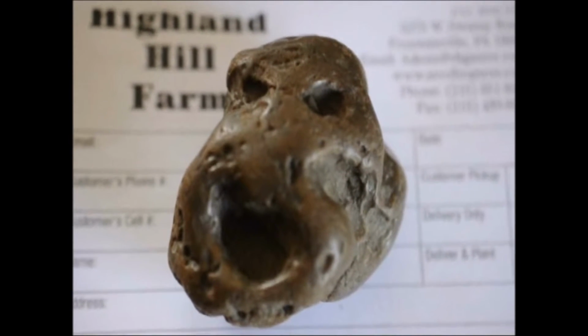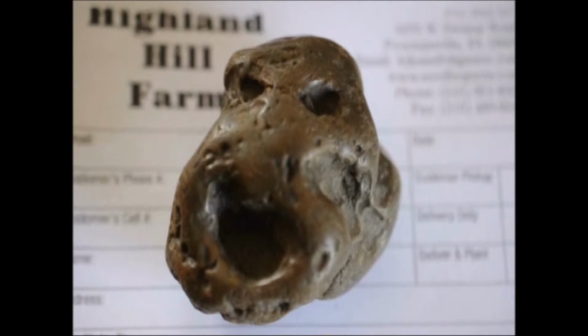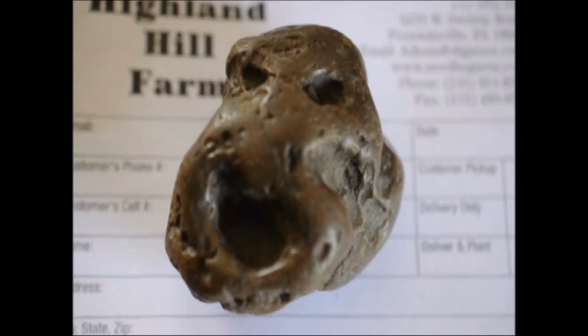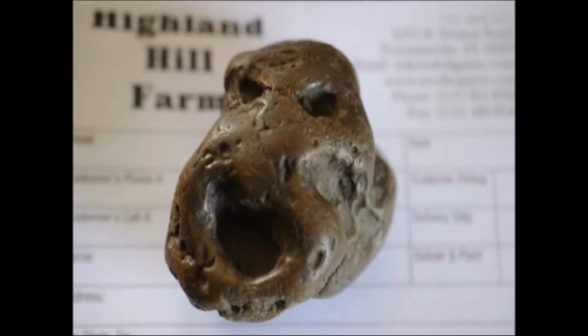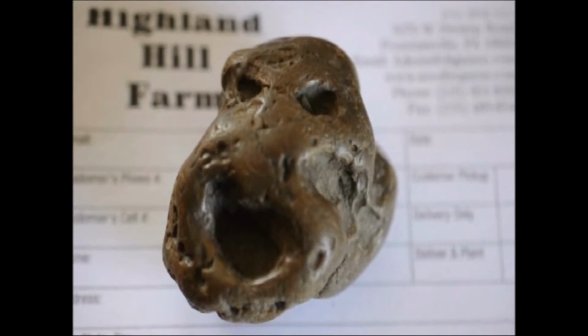No other rocks were in the field. It was in a field that was solid clay, and the clay had not been turned. It was an area that we were just starting to farm that had been a pasture previously. So I don't believe the field was ever plowed, but it was down deep in the clay.